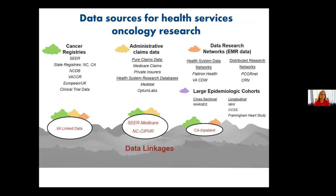So here I have presented an overview of many different types of data that can be used to conduct real world health outcomes research. And what I really want to drive home is that it's important to remind folks that there is no perfect single data set, but by leveraging the major strengths and weaknesses of different types of data sets as they currently exist or improving upon them, we can answer some pretty cool questions.